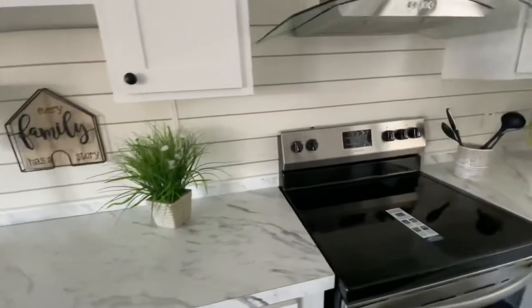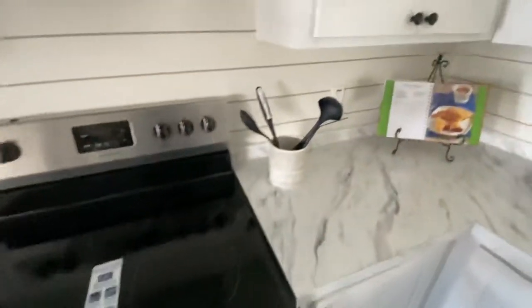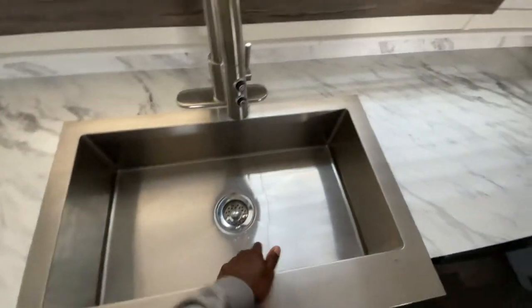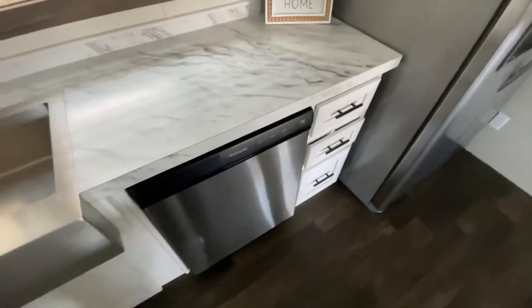Not bad. You know, throw something in the outlets or whatnot. You got your stove right here. You got some decent cabinet space right here. Yeah, not the best. A little fake recipe book over here. It's not fake. All right. Some more cabinet space. You got these two big windows right here. And the sink that needs to be separated. All right. You got the dishwasher right here.